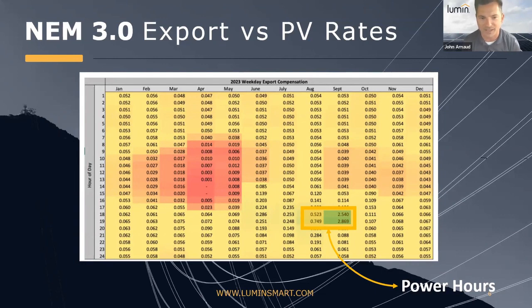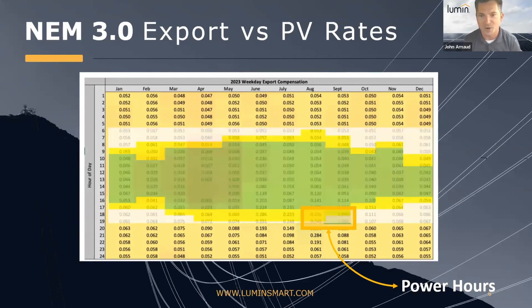Click one, I think we've got an animation here. So what we did is we modeled a very generic solar system, 7 kW, typical azimuth, typical shading inputs, and then we looked at solar production on an hourly basis based on output from PVWatts and some other assumptions that we have in there to give us an outline of what a fairly typical solar system might do in California.